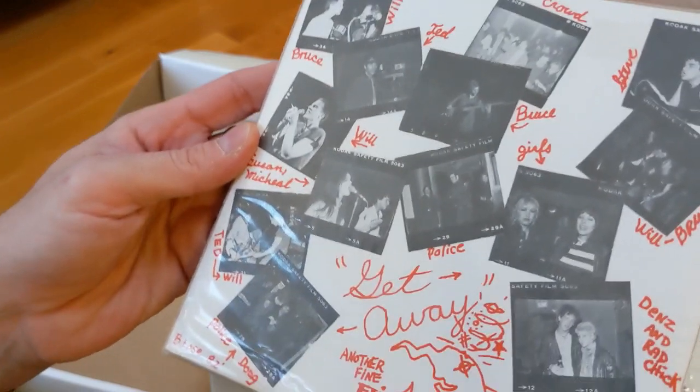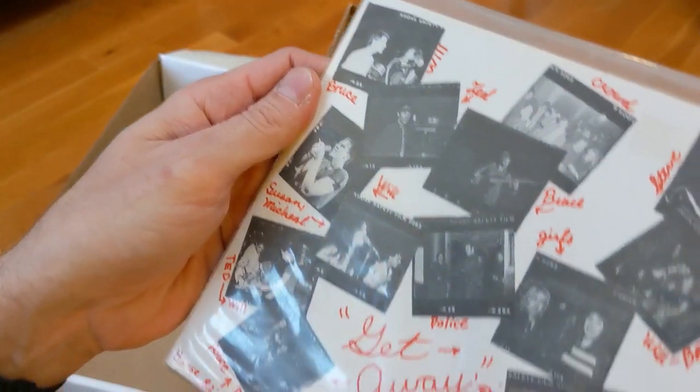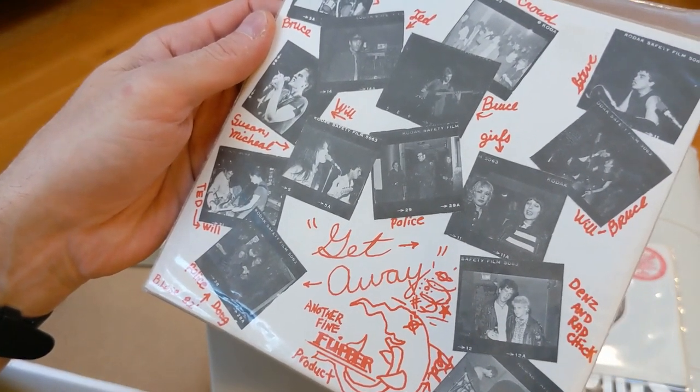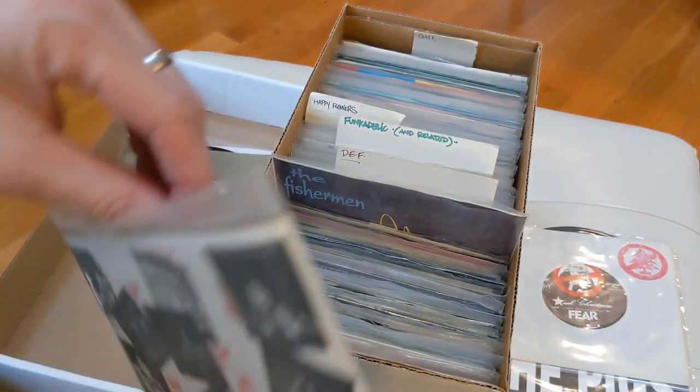Oh, Flipper. Anybody know Flipper? Probably the drunkest punk band in history. Flipper's great. Their singles are not easy to find. I'm trying to figure out what songs are on this. Let's see.